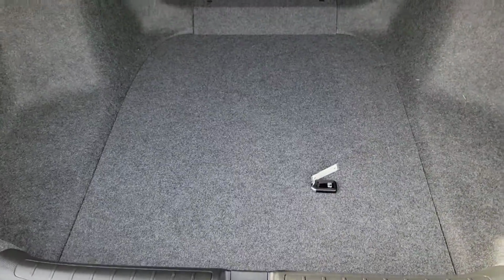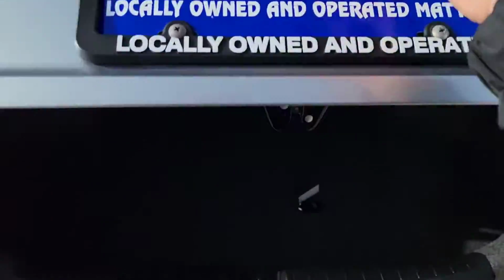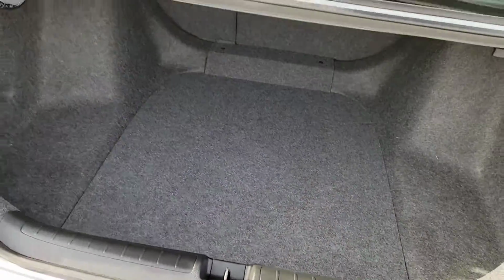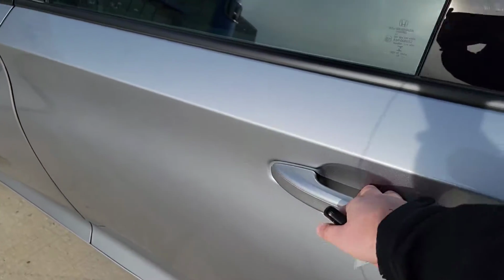You cannot accidentally lock your keys in the trunk or anything. Let's say I put my jack in there with my key fob. I totally didn't think about it. Shut that. Guess what? It beeps at you, pops right back open. You cannot lock your keys in the trunk. So that's kind of a nice little thing. We'll close that right up. Let's go over here towards the back seats.